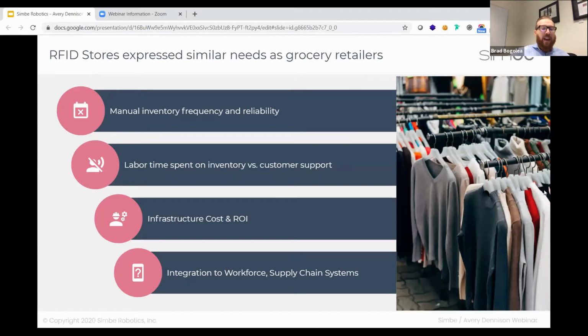As such, we began thinking about bringing a RFID style robotic product to market. Some of those challenges that Jonathan talked to were just really the challenges around manually auditing inventory, the frequency and the reliability of that data, the amount of time you're really spending with labor conducting this task. Oftentimes you may need to leverage third-party services or actually conduct these audits overnight.